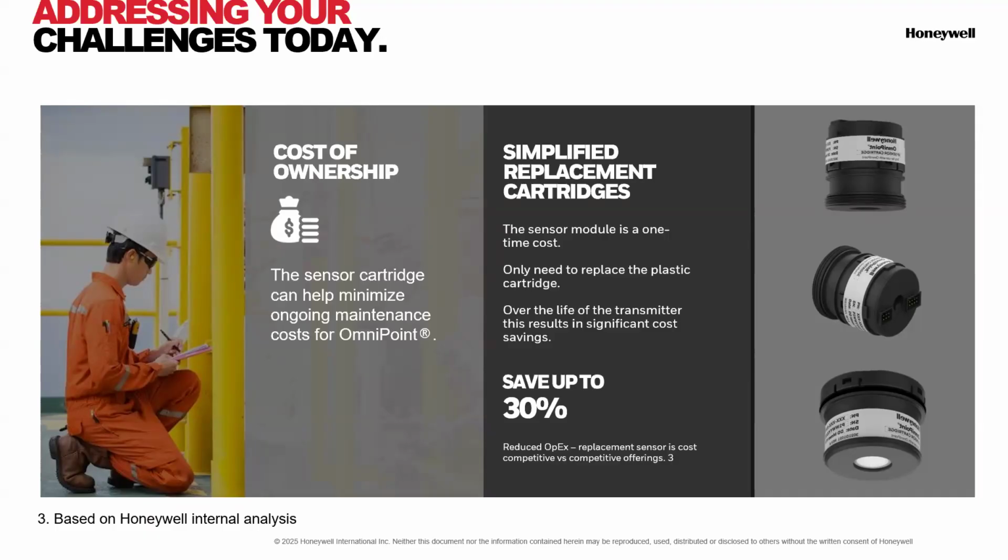I highly encourage doing a cost of ownership calculation. Look at a 10-year lifespan where you may replace your sensor 3, 4, or 5 times. You'll notice that the cost is very significant. Just to give you a high-level example, the OmniPoint has an H2S sensor that's listed at $250. Our previous model, the X and X, that same sensor was $408. I've seen quotes from other gas detection companies as high as $650 for that same H2S sensor.